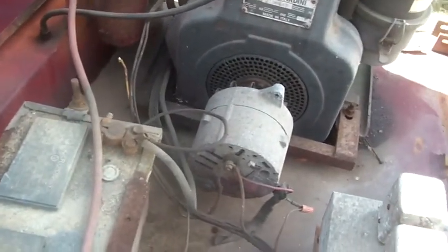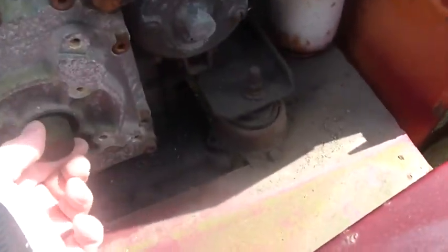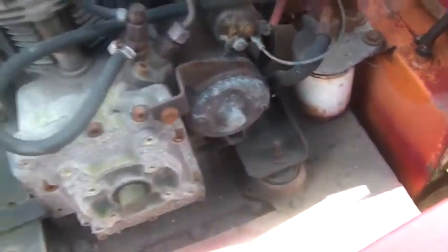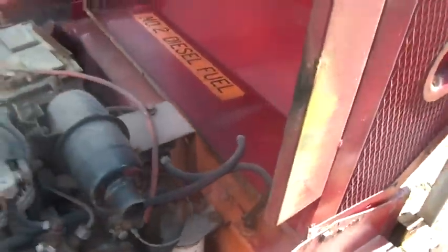You can see the alternator is kind of off the front of the engine, so to speak. I don't see a date code on this battery off the top of my head. It looks like an old ratty battery. I have not tried to start this one. Once again, Lombardi. It's got nothing hanging off of the side of the engine. Nice electric start. Compression release. Oil filter over there. And fuel filter.